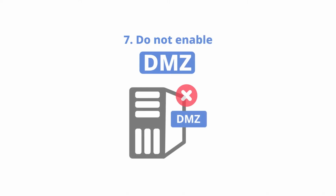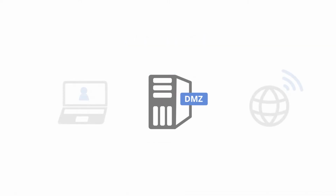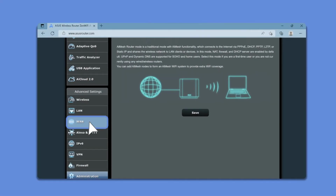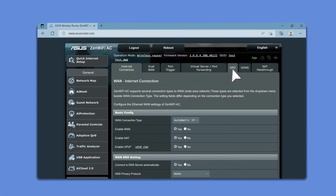7. Do not enable DMZ. You can expose your computer to the internet by enabling DMZ, and this will also expose you to the risk of getting attacked. Do not enable this function if there are no special requirements to do so.